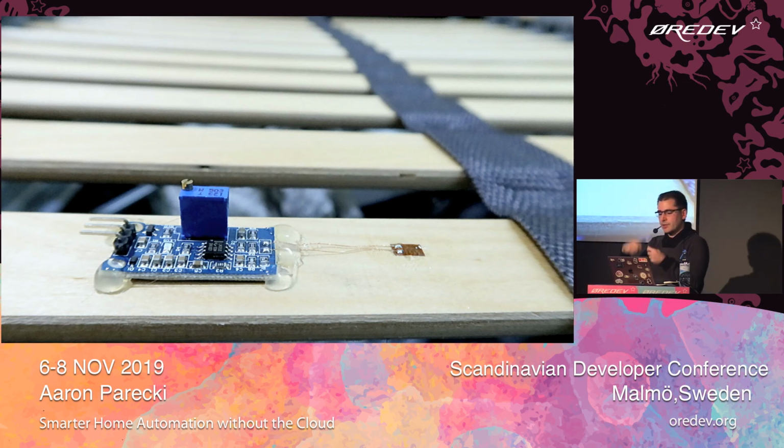This picture's upside down because I'm not going to install this upside down. So this ends up getting flipped, right? So then as you sit on the bed, the mattress slat bends, and then this thing changes its resistance. So then the challenge was, how do I get that into Home Assistant?